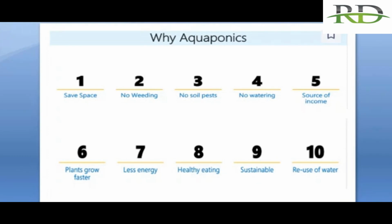Sixth one is that the plants grow faster. Since there is no soil, there is no contamination or growth hampering. In the case of aquaponics, we give the nutrients in a very simple manner, and these nutrients get absorbed by the plant very efficiently. So if you compare, plant growth is much higher in aquaponics as compared to traditional agriculture or horticulture.